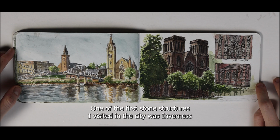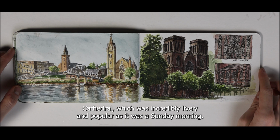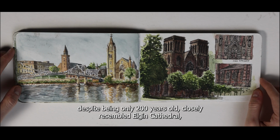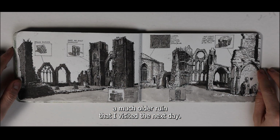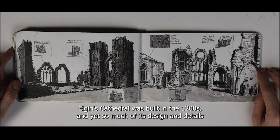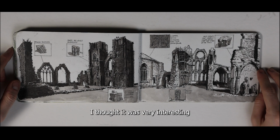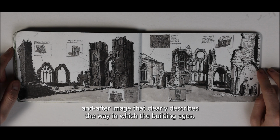One of the first stone structures I visited in the city was Inverness Cathedral, which was incredibly lively and populous as it was a Sunday morning. Interestingly enough, this Gothic building, despite being only 200 years old, closely resembled Elgin Cathedral, a much older ruin that I visited the next day. Elgin's cathedral was built in the 1200s, and yet so much of its design and details were similar to the much more recent Inverness edition. I thought it was very interesting to compare and contrast the two, almost like a before and after image that clearly describes the way in which a building ages.